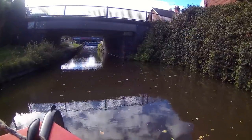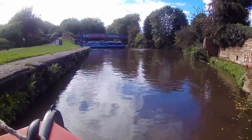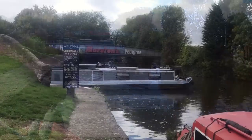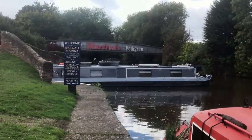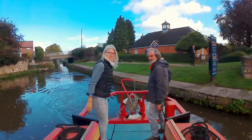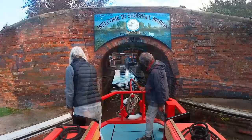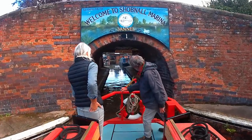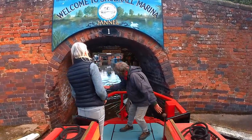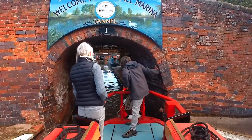We're in need of some diesel, and Shrobnell Marina is the place to get it. I have heard, though, that you need to reverse in, which clearly the boat in front is doing. So we pull in and wait our turn. Right, here we go. Looking good so far. Not quite. A bit of push and pull is required.